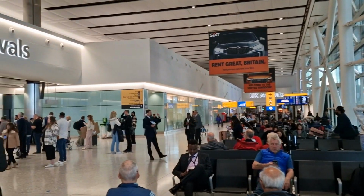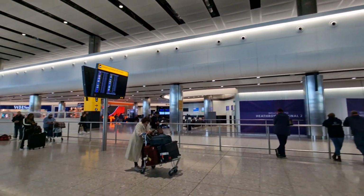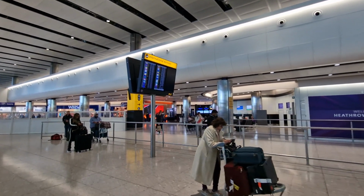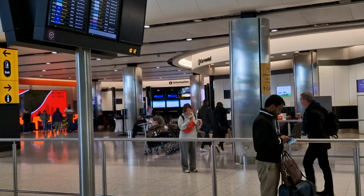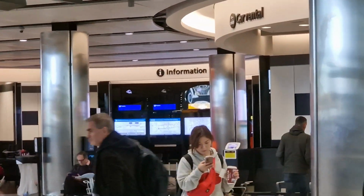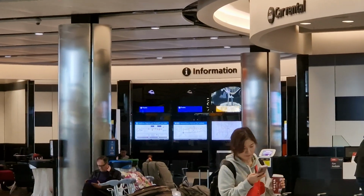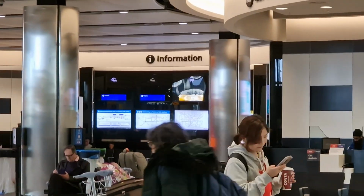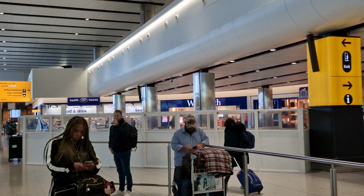So anyway, let's just have a little look around. When you do arrive here, there is actually an information board just off in the distance. It's all electronic, and you can look up there for the internet, you can look up there for the London Transport, British Rail, various different services, just some of the services which you have when you first arrive here.